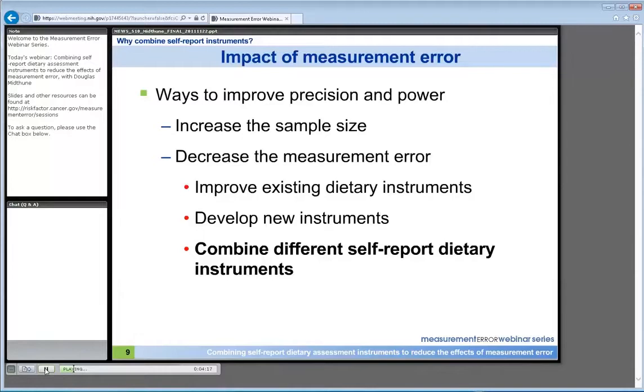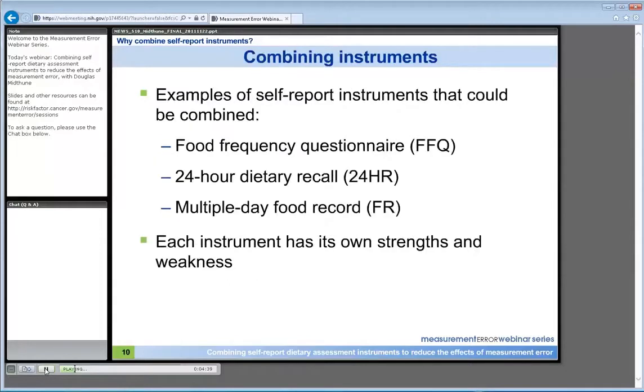Another approach is to try to decrease the measurement error in reported intake. One can do this by improving existing dietary instruments or developing new ones. And a lot of work has been done in this area. Alternatively, one could try to combine different dietary instruments to obtain a better measurement of true intake. And this is the approach we're going to take today.